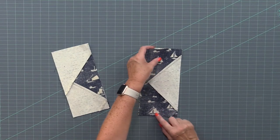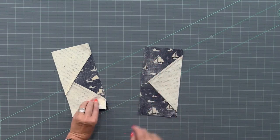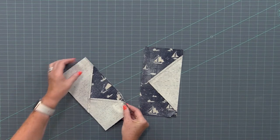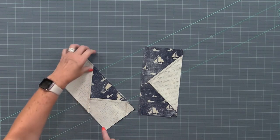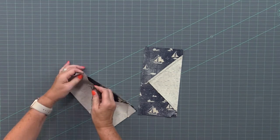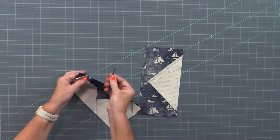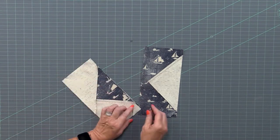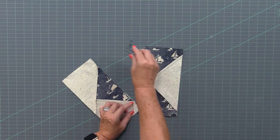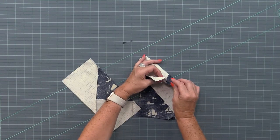So I want to show you a little extra tip with this particular version, the 3.0 version. Because we press them opposite, you will find that there's a little bit of thickness here in the seams where they come together. And you can actually go right in here and pull out little bitty triangles and get rid of them on the part that was pressed towards the center. So here's another one. So there should be one on one side and two on the other.